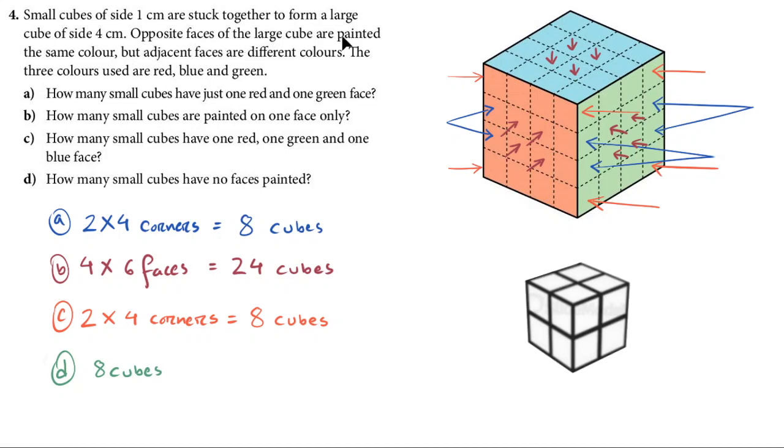Opposite faces of the large cube are painted the same color. That means if this is orange, then the other face, the opposite face, which is behind this diagram, will be orange as well. If this is green, then behind this, the other face will be green. And if the top is blue in color, then the color of the bottom of the cube will be blue as well.